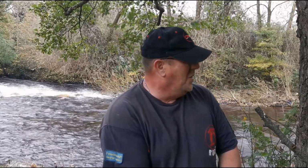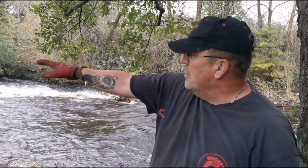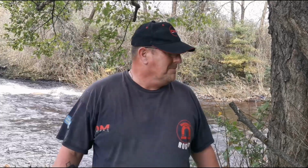Glenn's pulling in the vines. Yeah, we found this little dumping bit and water overflow. And just from the overflow itself, we've pulled out two TVs and a bike, a scooter and a builder's float, plasterer's float, and that's just by doing a walk around. There's way too much here to be able to pick because we'd be here for a month.